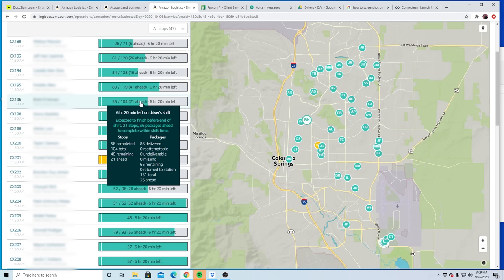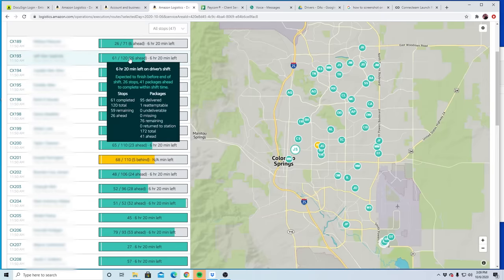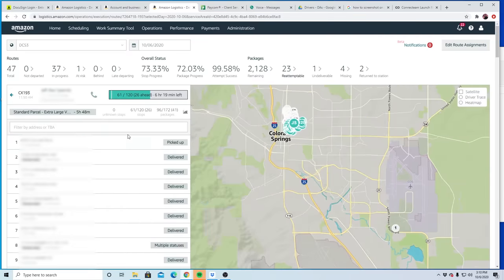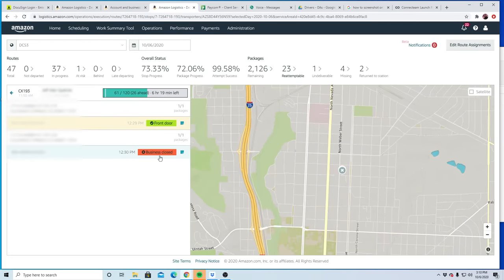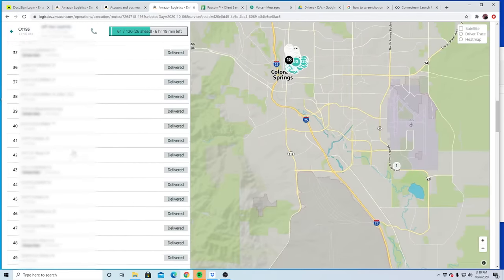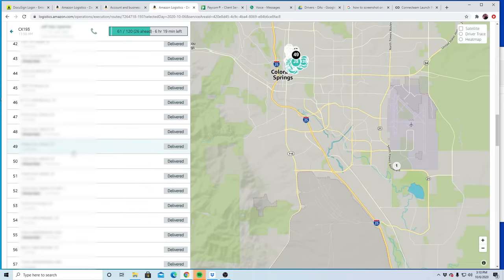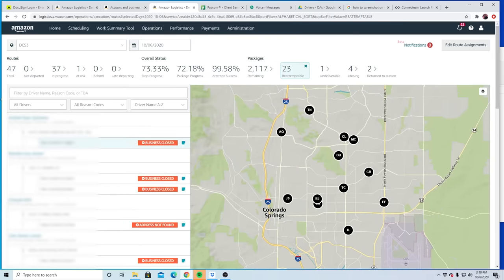So if the dispatcher wants to know more stats about each route, they just roll over the bar here and it'll show how many stops completed, how many total, how many remaining, how many packages they have. This one has one reattemptable one, so let's go ahead and look at that. So this one, multiple statuses, business closed. So that must be the one that's being marked as reattemptable. So they could just go look at all the reattemptables and see which drivers have those.